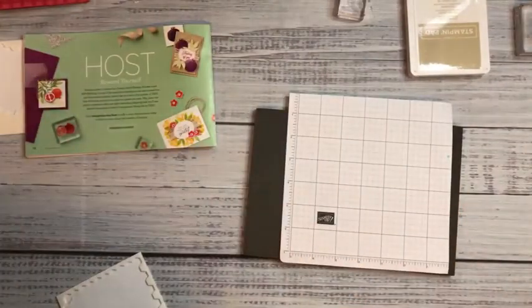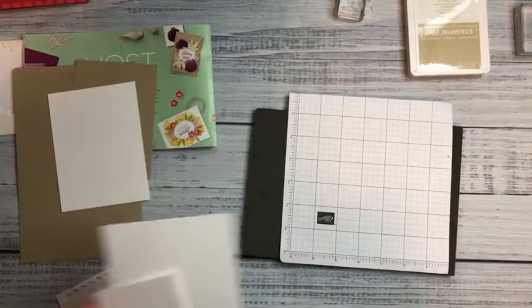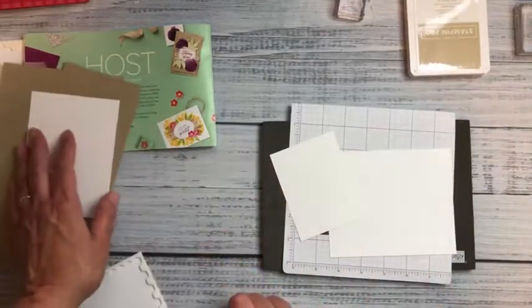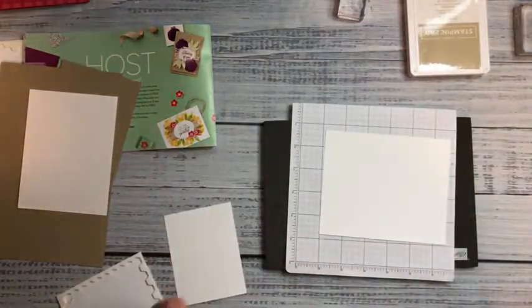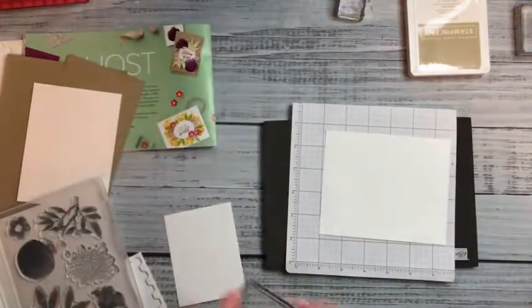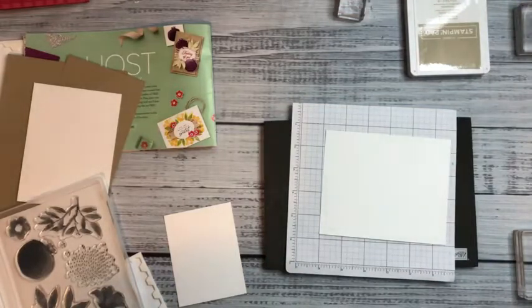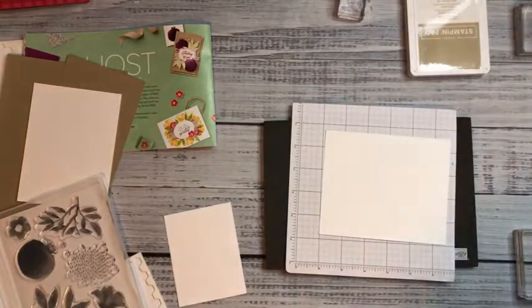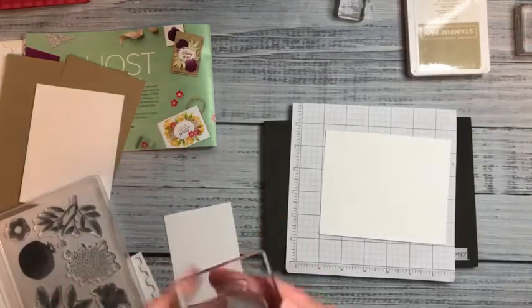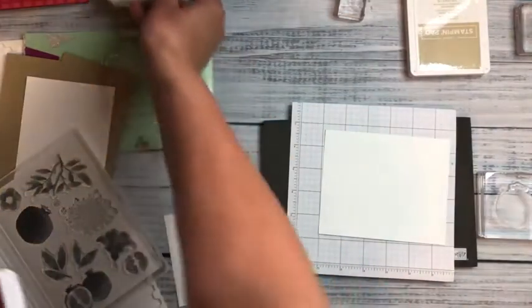I'm going to start by, so I've cut my card base, I've cut my card front, I've cut my card liner. I need to stamp 2 pomegranates and a couple sets of leaves. And that probably means I need to put away a couple of stamps. So for this pomegranate, I chose Mary Merlot.